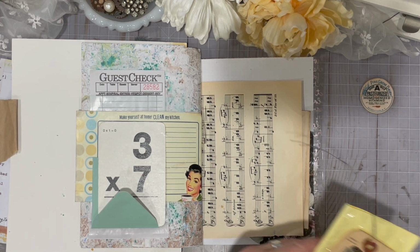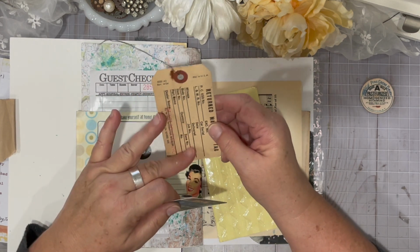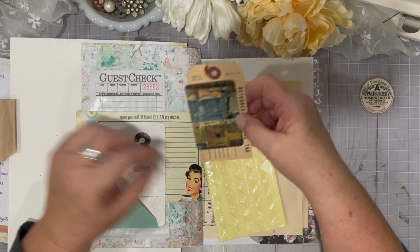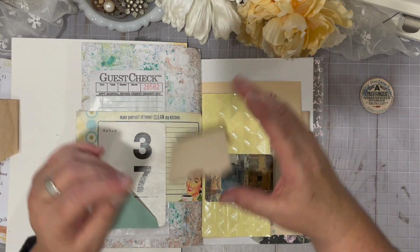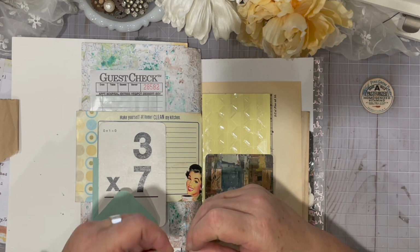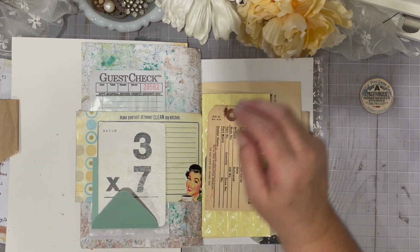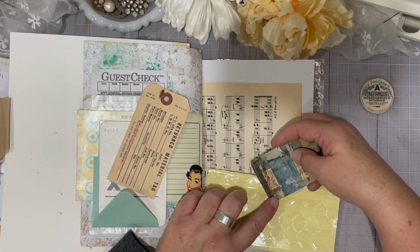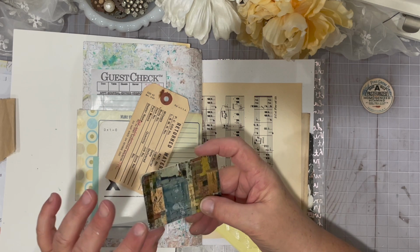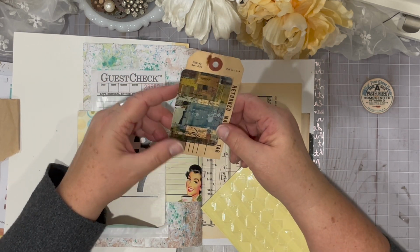Let's see. I want to put this little Seth Apter thing on this tag, but I don't want to glue it to them because I like both this tag and I don't want to destroy the back of the card. So I'm going to use these little see-through corner photo corner thingies, and I'm taking this wire off of here because it's gonna hurt somebody. All right, I'm liking that, and then I can take that off if I want.